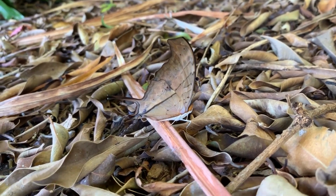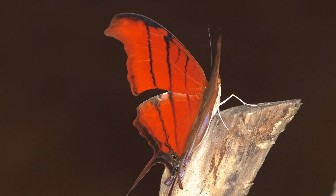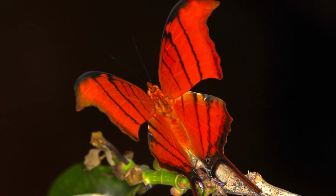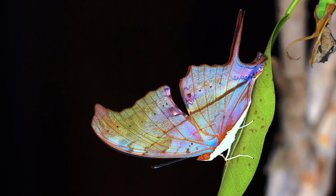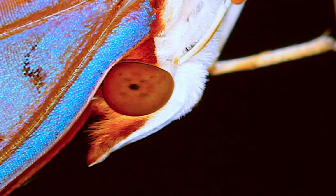Sexes are similar. Males might be a little bit more bright orange than females. Females tend to be a little bit more brownish, but the undersides of the females have a really pretty iridescent lavender purplish coloration, especially when they're fresh, and we'll show you some pictures of that in a few minutes.